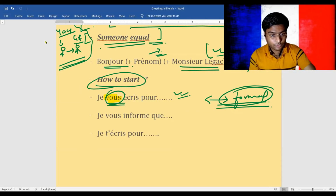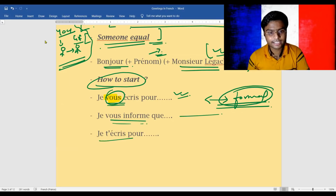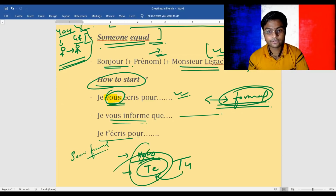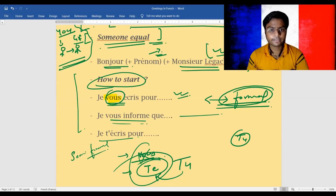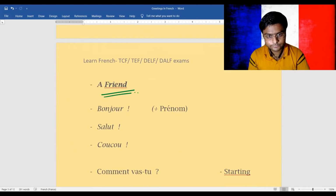Now, the second option which is available to you is je vous informe que, I'm informing you that. All right, and then the content, whatever content is available to you. And then je te écris. Suppose the letter is semi-formal, in that case you will never use vous. You will always use tu, te, tu. Never vous. You're going to use tu in a semi-formal letter, but with some boundaries. For example, if you need to write a letter to your dentist, you will not give him kisses, right? So avoid those kinds of stupid mistakes. So do this: je vous écris pour, je vous informe que, je te écris pour, sorry.